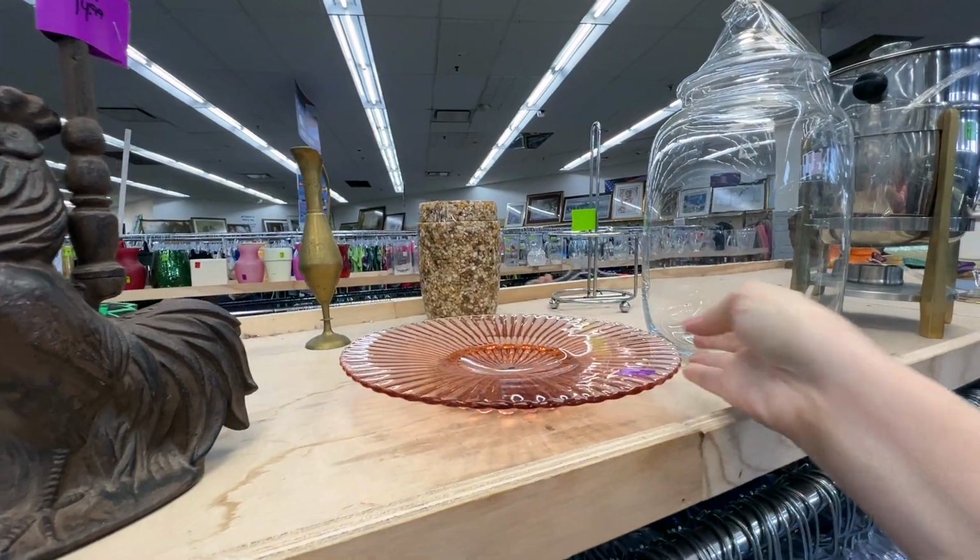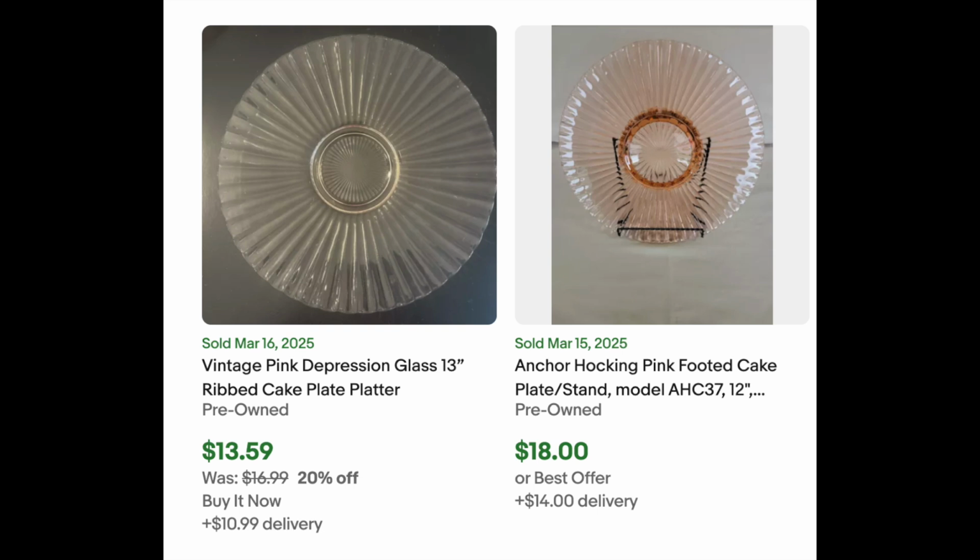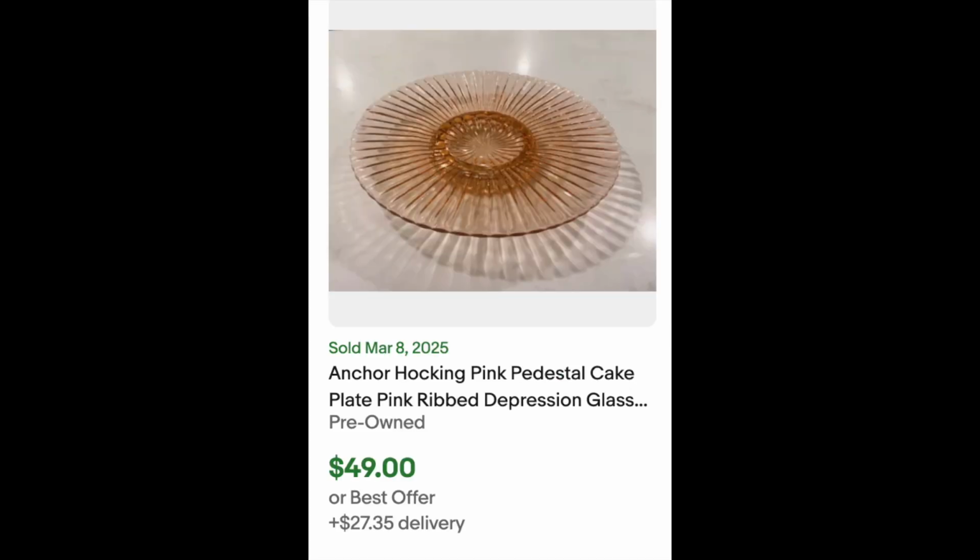And then I saw this beautiful pink depression glass cake plate, which they wanted $12.99 for here in the store. They really are a very expensive store. Sold comps run anywhere from $13.59 to $18. And then I did find an Anchor Hocking one that sold for $49. I'm not sure what the one in the store was.